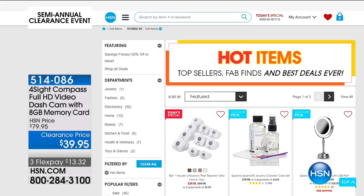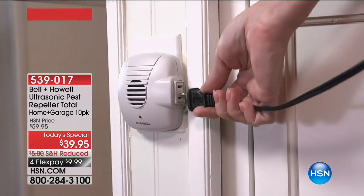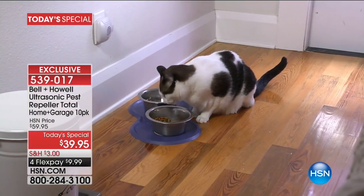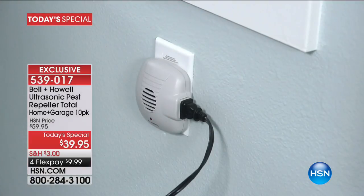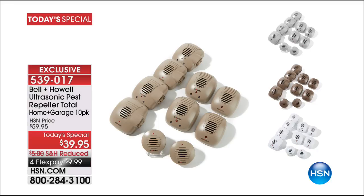And seeing some of the special values, including our incredible today's special, our first today's special of the year from Bell and Howell. And we sold 2,300 in just this hour alone. It is the largest offer. There is a 10 pack of the pest repellers, and they will help to repel against rats, mice, ants, roaches, and spiders. I know. Big offenders. So if you'd like to have our today's special, it's wise to get it. Imagine being able to repel against those big offenders without using chemicals, right? So it's a really, really great value.